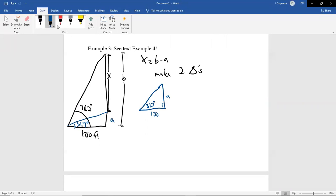And then for the bigger triangle, I'll do red. That was a larger angle. I'll try and make that visible. That was 76.2 degrees. This was still 100 though. And we called this distance B. So what we've got to do is find A from the blue triangle. We've got to find B from the red triangle. And then our number is actually just the difference of those two things.